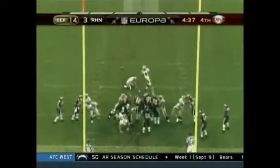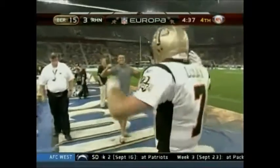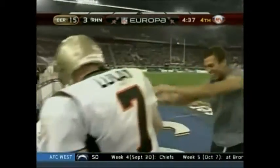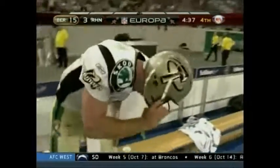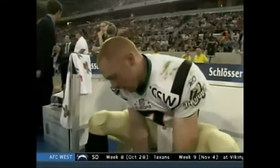That man making his first start since November of 2005 back in college. And right now he's got a 12-point lead. He's four and a half minutes away from his first win as a professional starter. 61 yards, quarterback goes to the house. And the Berlin lead is now 15-3.